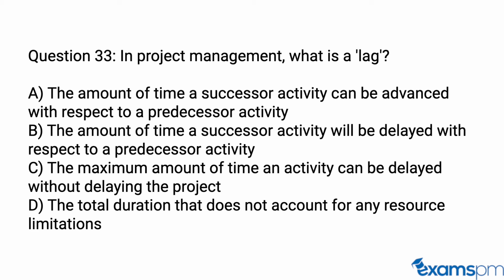Question 33. In project management, what is a lag? A. The amount of time a successor activity can be advanced with respect to a predecessor activity. B. The amount of time a successor activity will be delayed with respect to a predecessor activity. C. The maximum amount of time an activity can be delayed without delaying the project. D. The total duration that does not account for any resource limitations.